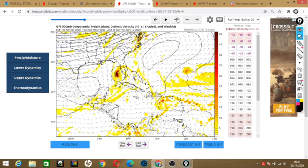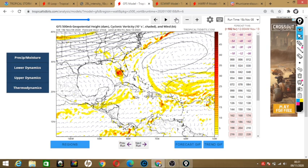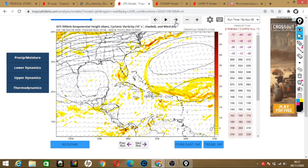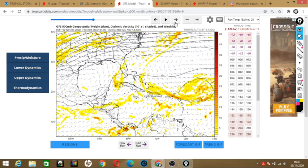As I carry on going out in time, you can start to see these two competing high pressures. This high pressure is this long high here, and that trough is basically going to keep this from moving for the next couple of days. As we carry on going out, all these competing steering flows just keep the storm down here and dissipating.